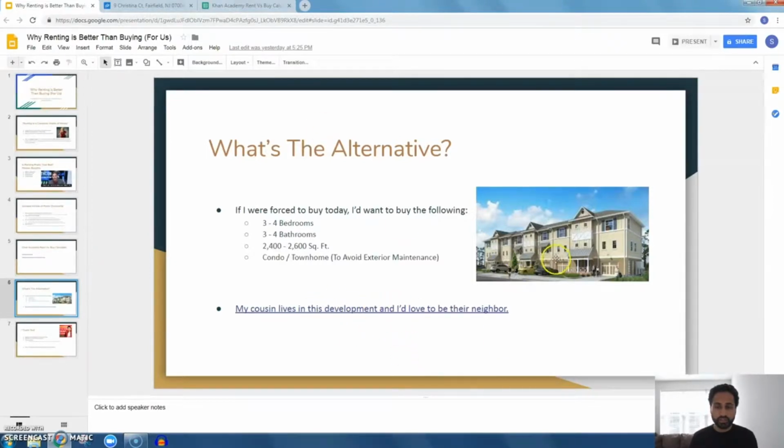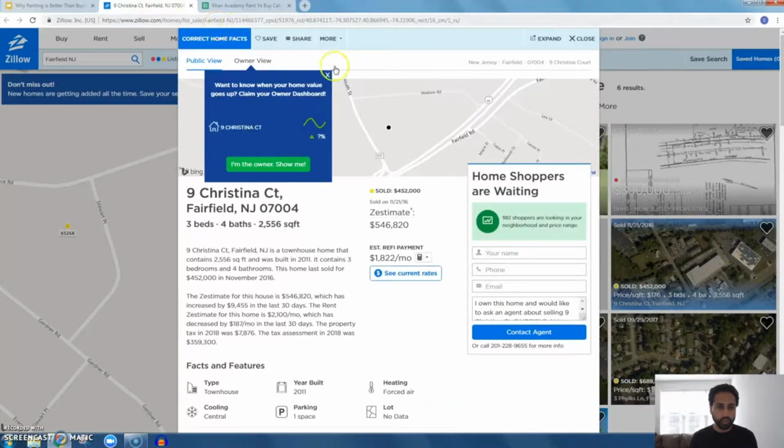So my cousin lives in this development that I'd like to show you really quickly. This is not his unit, but this is one of his neighbors. The house sold for $450,000 back in 2016, and today it's estimated, the estimate's not always right, at $550,000. And if this is correct, that's crazy appreciation in 2 years. $100,000 is about 25%.